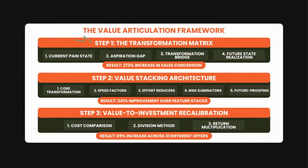First, current pain state. Vividly describe their existing problem with emotional resonance. Second, aspiration gap. Highlight the distance between where they are and where they want to be. Third, transformation bridge. Show exactly how your solution bridges that gap. Fourth, future state realization. Paint the detailed after picture with sensory rich descriptions.